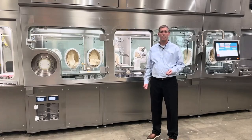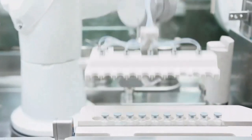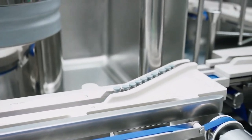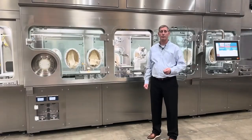Once the stop ring has been completed, it's placed upon the conveyor, and they'll individually be transited over to our vial sealing module. Or perhaps for whatever reason there is a reject, that reject can be separated from those vials and then placed in a reject station for remediation.